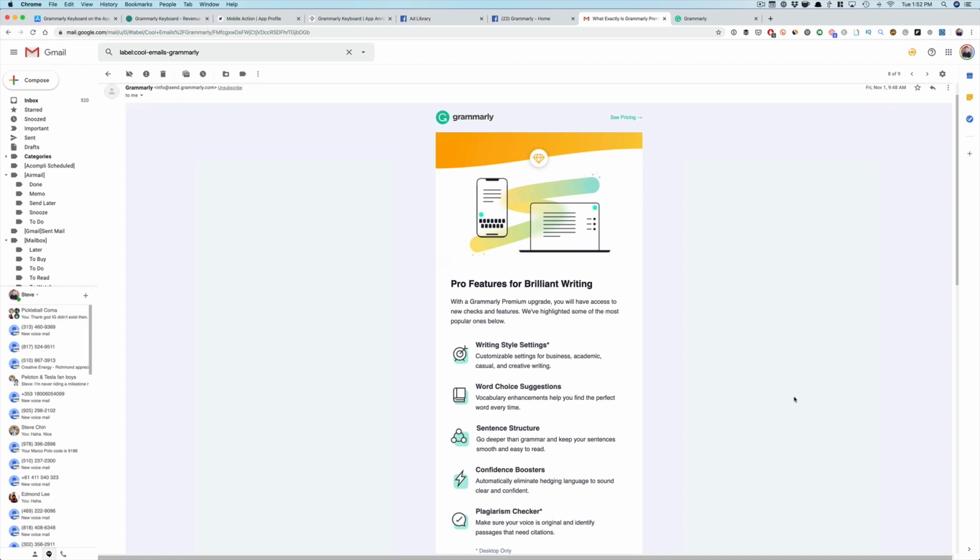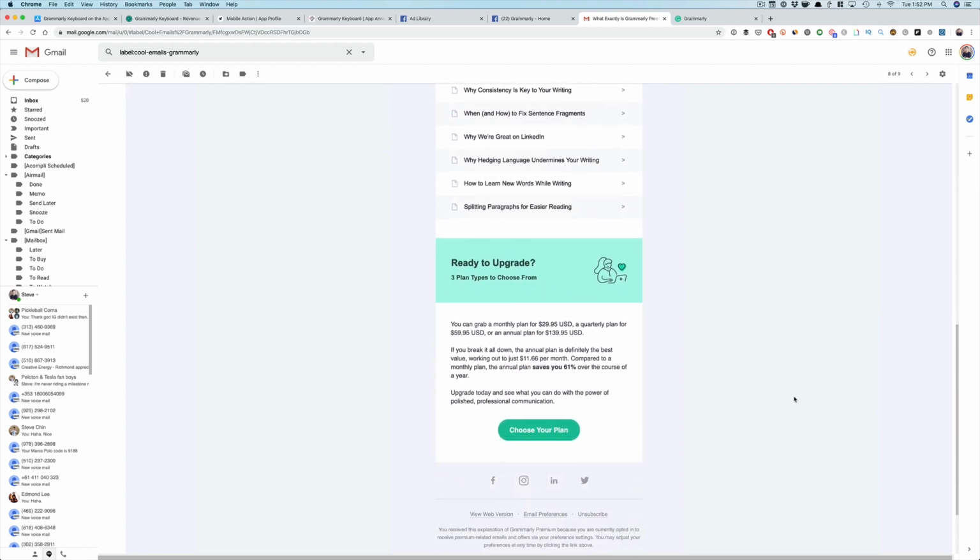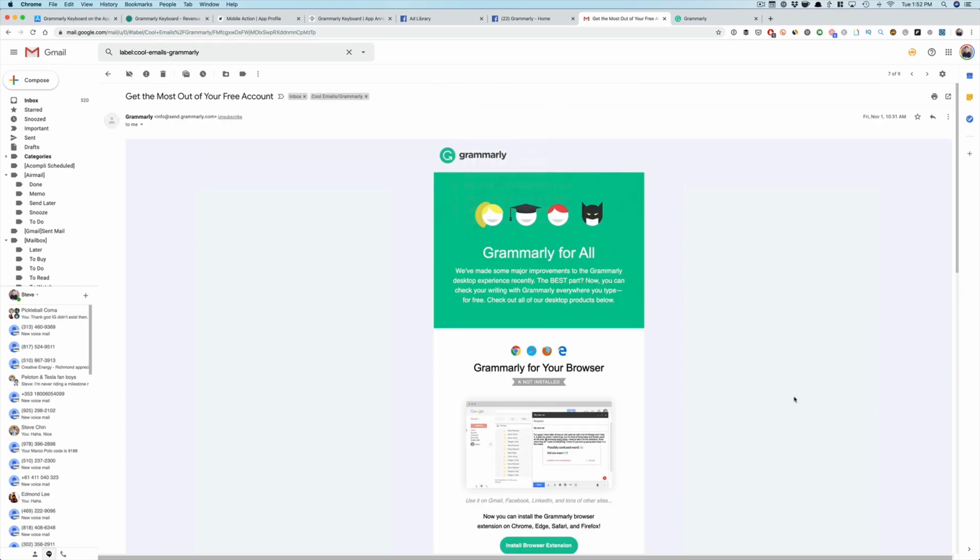That's the one channel that they really, really focus on, right? They have a drip campaign. So this is their drip campaign. As you can see, they're talking about a lot of the pro features here. Next, get the most out of your free account. It's like, okay, cool. Here's more of what you can do.